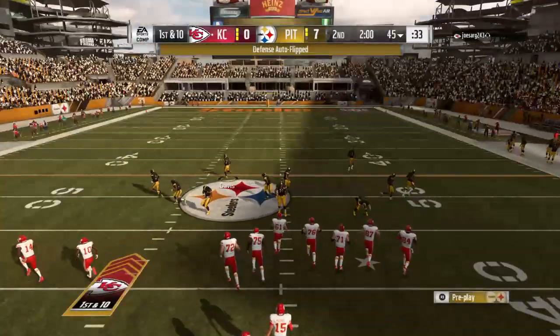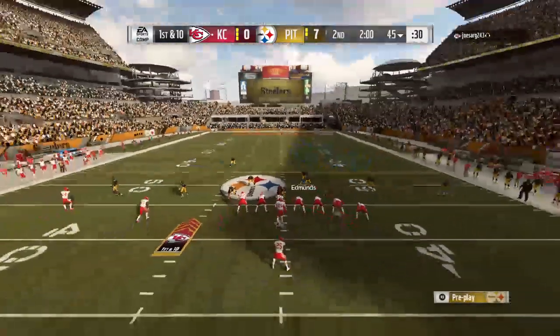2 minutes remain here in the first half. Back to Heinz Field after this.